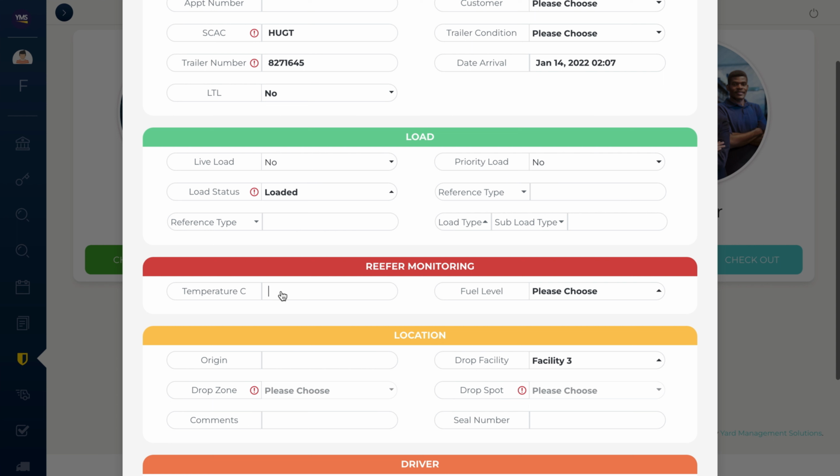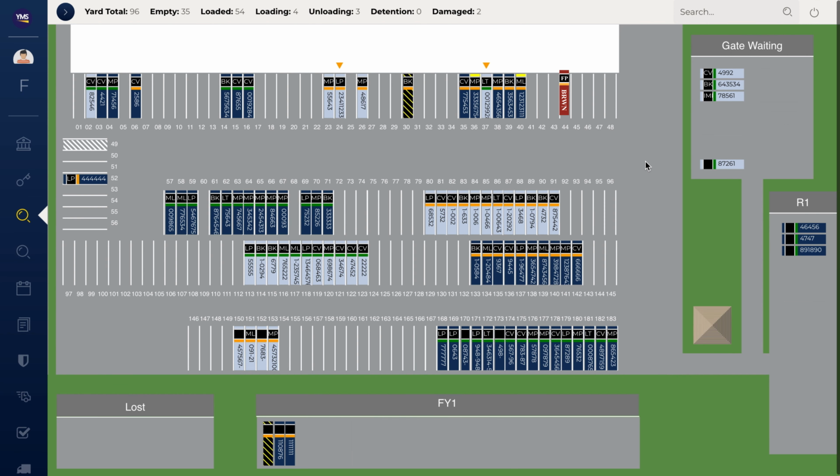Reefer units' fuel level and temperature are recorded at the gate. Fuel level timers are set based on predetermined time periods. Customizable temperature requirements are preset in the system, and the system will notify management with alerts, emails, and bouncing trailers if fuel levels get low or temperatures get out of range.